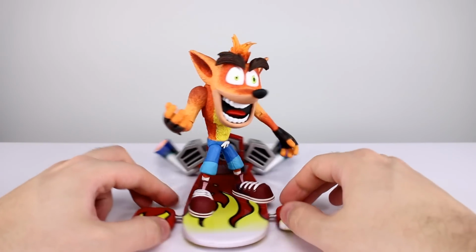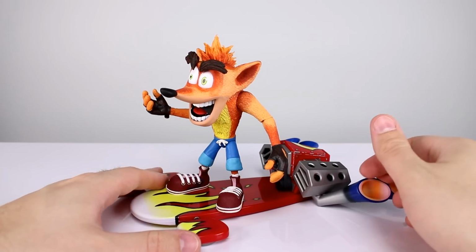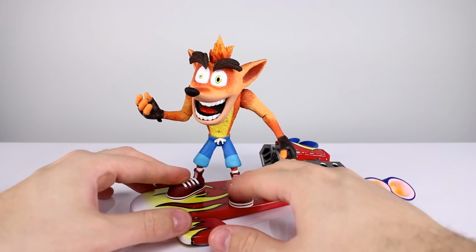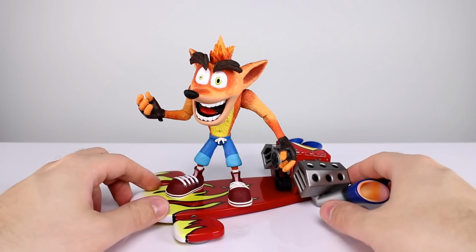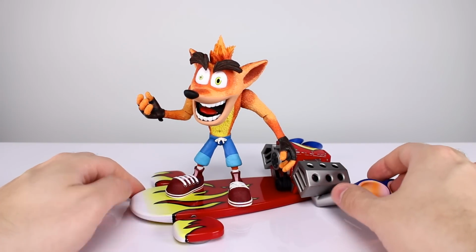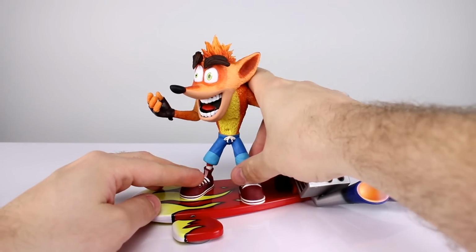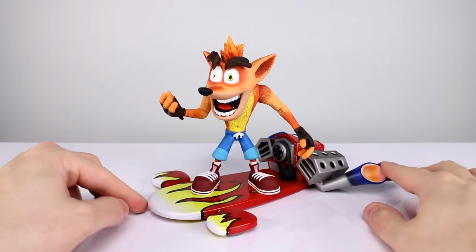It's not especially impressive, given that the jet board doesn't add that much value and the figure still suffers from the same issues as before. I don't know. It's half good and half bad, so you're going to have to decide for yourself, I guess. I like a lot about this figure, and then there are things that I definitely don't like about it.